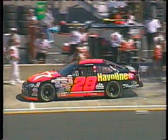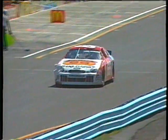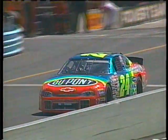Kenny Irwin has come in. He was running up in the top 10, but makes another pit stop. Here comes Kyle Petty down pit road. Steve Park also coming back out onto the racetrack. We see Darrell Waltrip coming back out onto the track. He and Stevie are celebrating their 30th wedding anniversary today. Congratulations. So are Billy and Martha Clark.